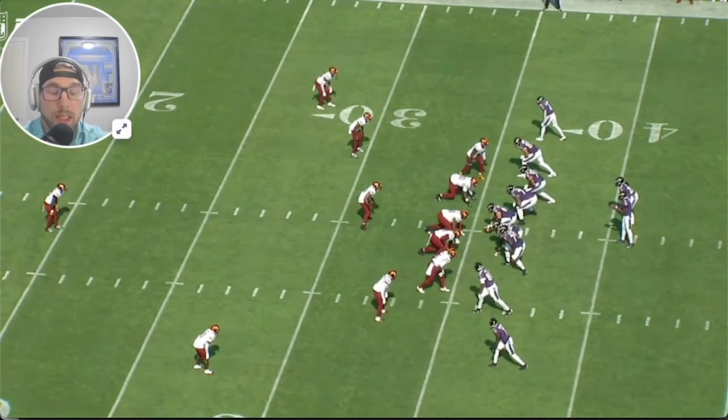His hitch route rate is down by about 9%. His screen rate is down about 4%, and he's seen some increases in his out route run rate and his crosser run rate. Those have both gone up by about 4% so far this season. Small margins, but in the grand scheme of things, that 4% could lead to an extra target or two.